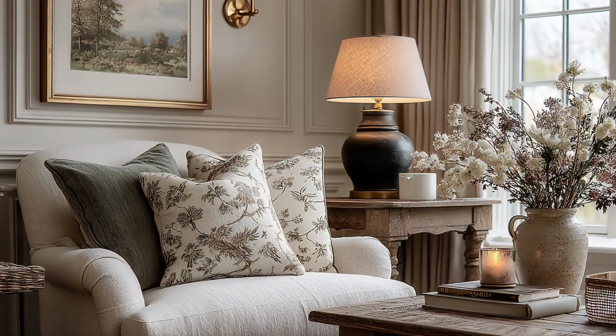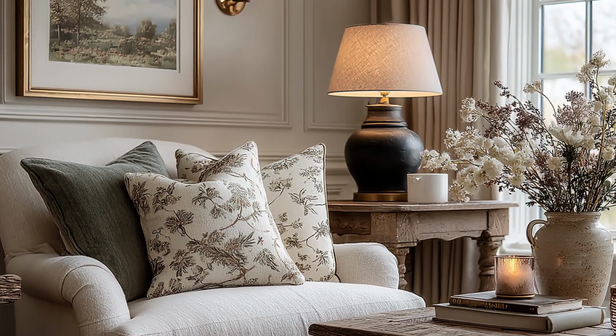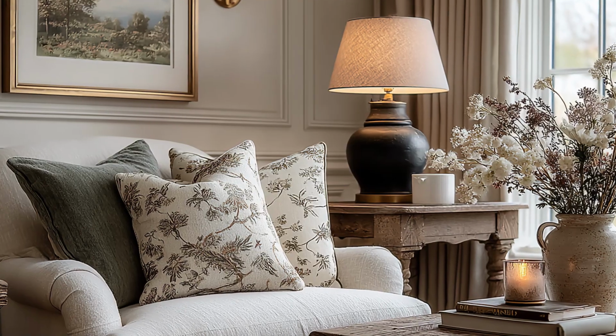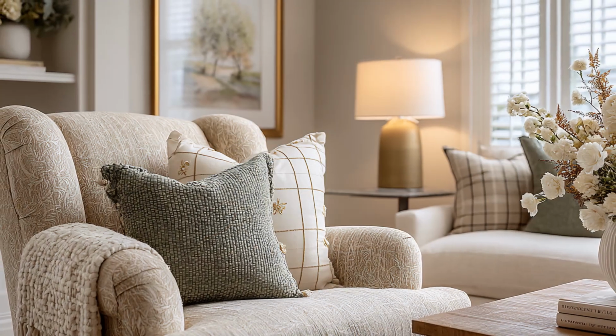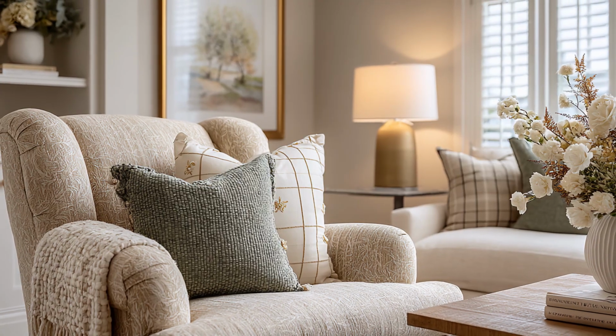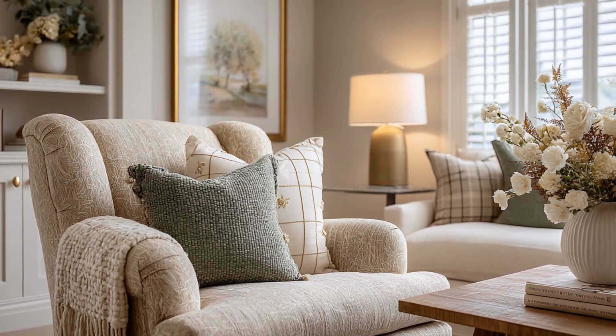To keep the look fresh, use these patterns sparingly against modern backdrops. A single accent wall or pattern chair can make a statement. The result feels layered, not dated, a thoughtful interplay between memory and modernity that evokes quiet, enduring beauty.